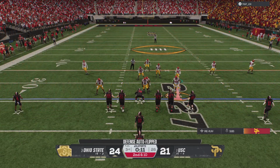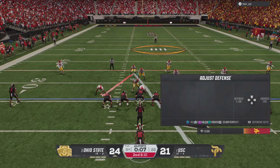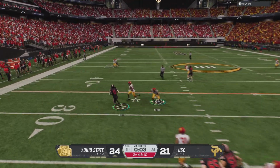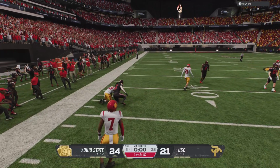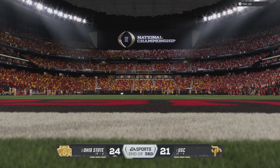The offense will line up. Chance for a couple more plays before the end of the quarter. They'll look to throw it here on second down. With the catch, it's Porter. Tackle after he makes the first down as the seconds tick away here in the third quarter.